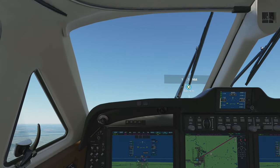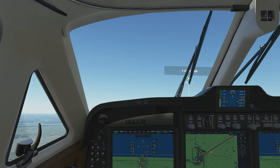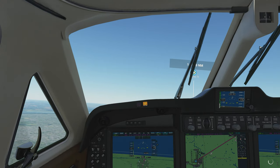KH-419er, you are leaving my airspace. Frequency change approved. Alright, so we're almost at the actual altitude I wanted. I'm going to go ahead and turn on autopilot.